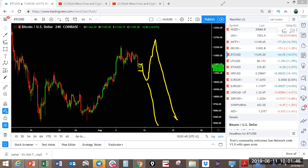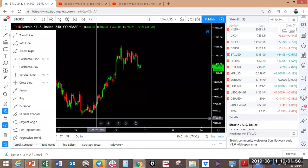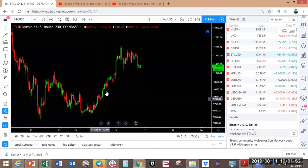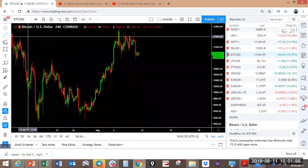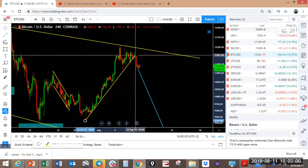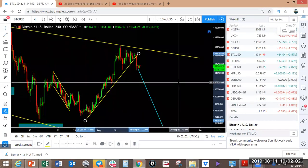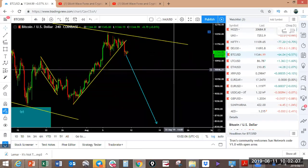Very interesting. Right, so let's have a look. Yes, that is Bitcoin. Now let's look at Litecoin and the rest of the cryptocurrencies. Just want to put in a line here. Okay, trendline traders will like that one. So we should start dropping here on Bitcoin.